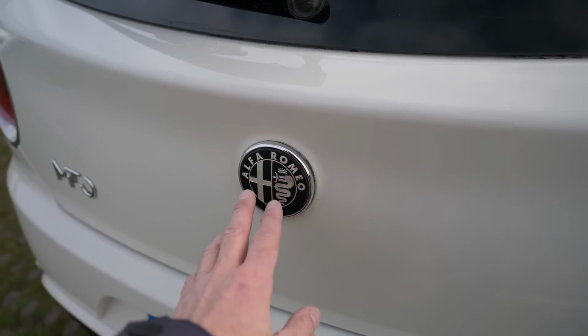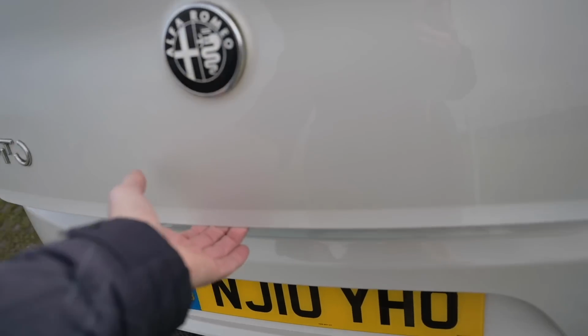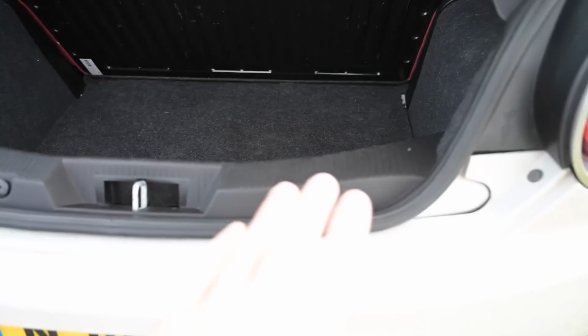Access to the boot is by interesting means. You push the badge and it pops open. Not much room to get your fingers in there, but style is more important sometimes. Very, very high loading lip to get into the boot, so you've got to whack things, struggling, kicking and screaming into the back of the car.